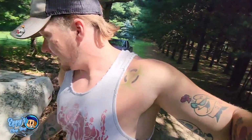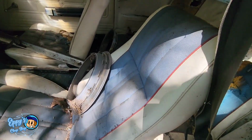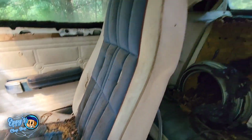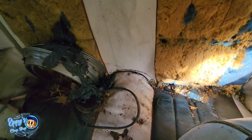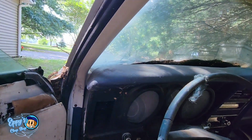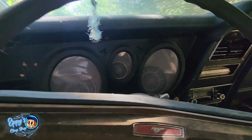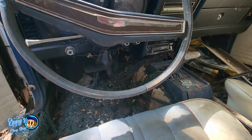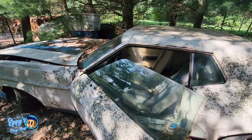But look at this interior, man. I think these panels are all still in super good shape. The seats, I mean, obviously need cleaned. That one needs recovered, but they're still in good shape. My buddy actually hit me up already. He wants the back seat out of this, or what's left of it anyways. The dash only has just that one little crack in it. All the gauges are still here. Original stereo still in here. Center console. There's definitely some salvageable parts off this thing.